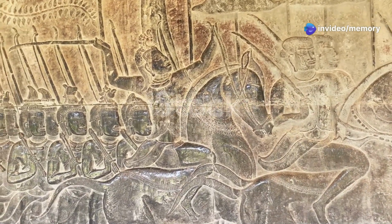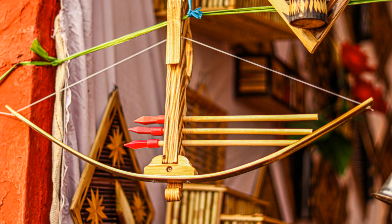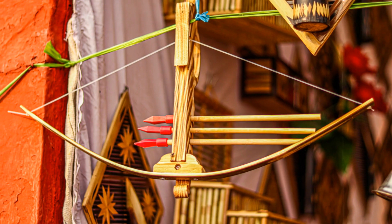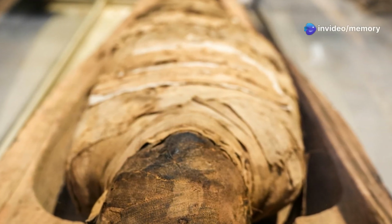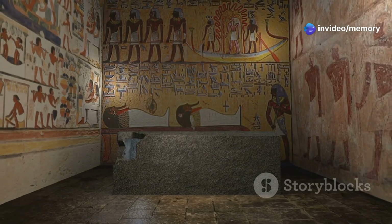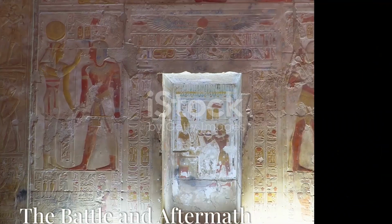The bodies reveal evidence of the weapons used against them as they fought for control of Egypt. Arrows, slingshots, and even rocks had been hurled at the warriors from above. Eventually, their bodies were collected from the battlefield and carefully wrapped in linen. This linen bore the insignia of the Theban tomb complex belonging to their leader, Montuhotep.